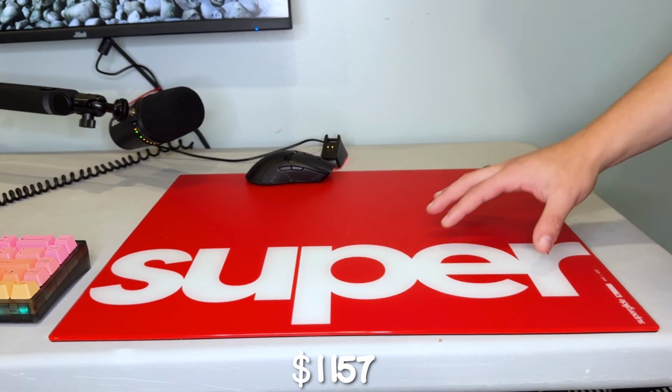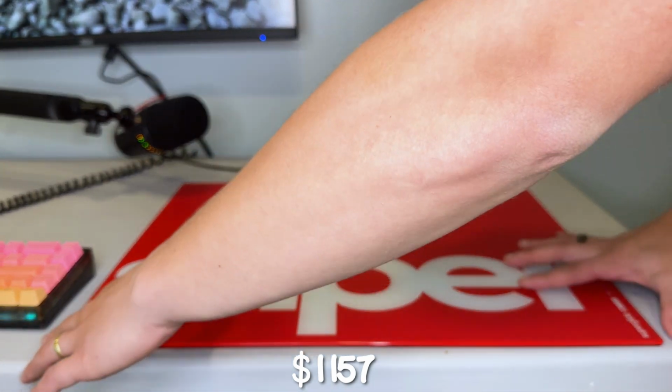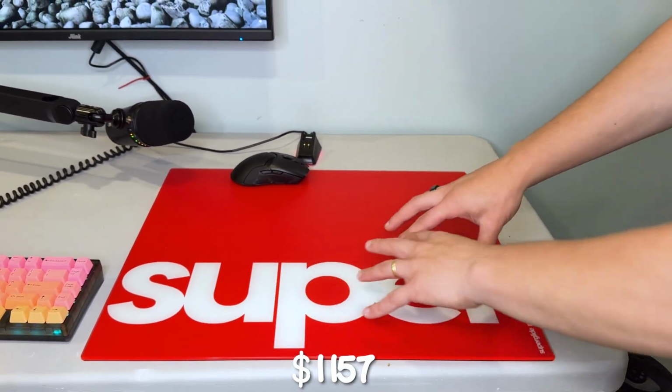I love the look of it, that it can't get dirty. It can't have fingerprints or anything like that. It's really great, and it's huge. I mean, it's bigger than my entire forearm in size right here. So, glass mouse pad, really happy with this new upgrade.